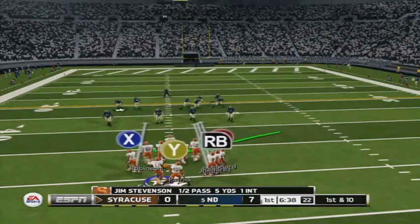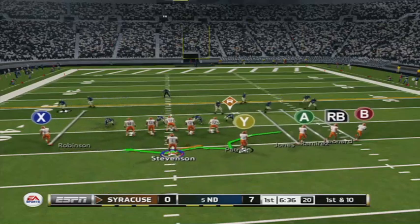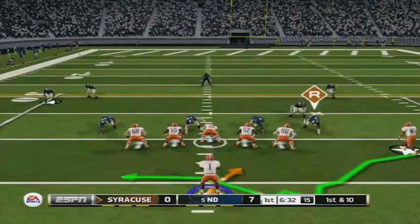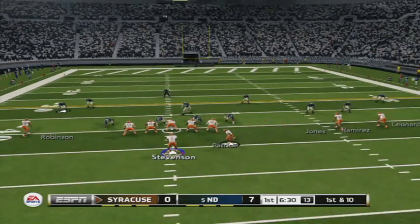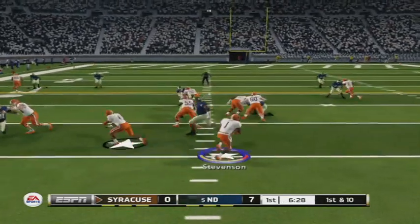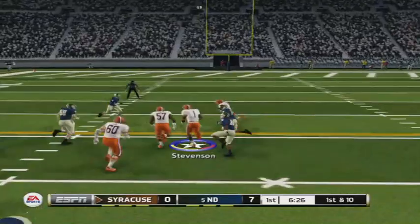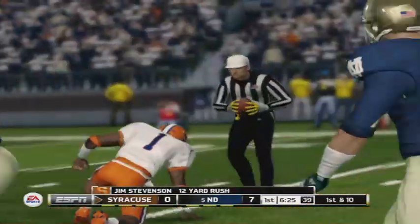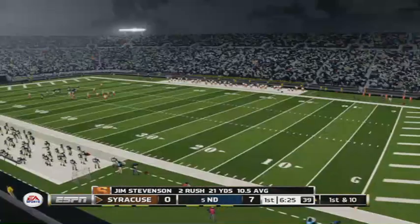From the 4 yard line, first down. The quarterback in the gun with five receivers. The ball is snapped. He's at the 30, and he's taken down. Stevens gets a gain of 12 before being taken down.